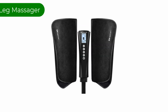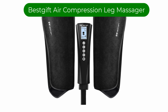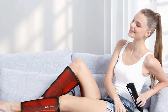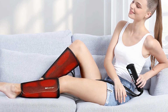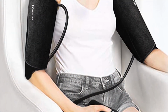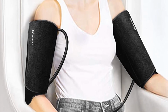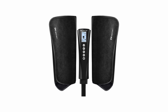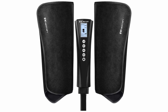Number 5. Our fifth best pick is Best Gift Air Compression Leg Massager. This air compression leg massager has 2x2 large airbags inside, which can provide a comfortable air compression massage experience. Using leg massager for circulation can relieve tiredness in the legs, relax tight muscles, and relieve leg pain. Calf massager is suitable for everyone. This air compression leg massager easily and safely adjusts different modes and intensities through the handheld remote control.